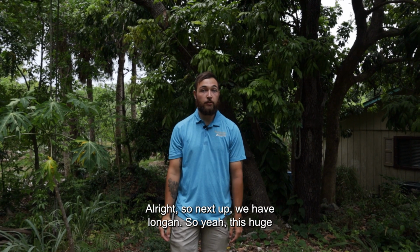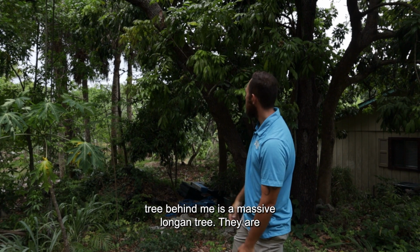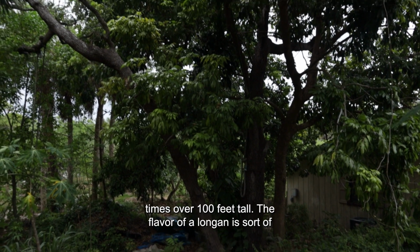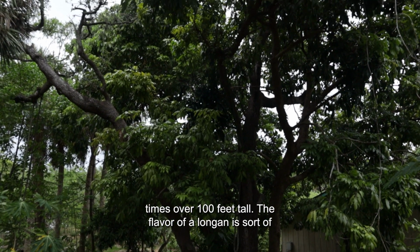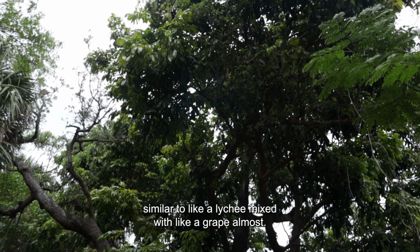All right, so next up we have Longan. This huge tree behind me is a massive Longan tree. They are extremely quick growing and they get very large, often over 100 feet tall. The flavor of a Longan is similar to a lychee mixed with a grape almost.